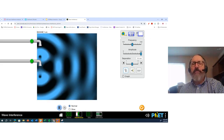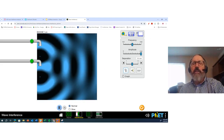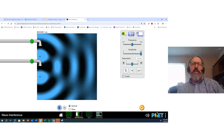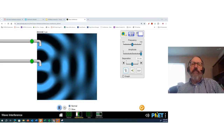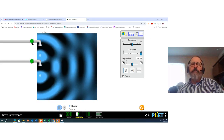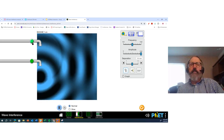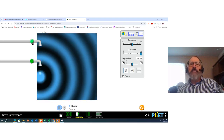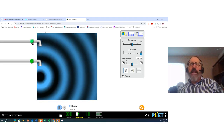Now notice that the waves are hitting each other, and the brightness of the wave, let's take a look at the brightness of the wave compared to by itself. Okay, I'm turning this off. Oops, I'm not turning this off. So notice that the brightness goes down. So that means that with the brightness going down, the wave amplitude is less.